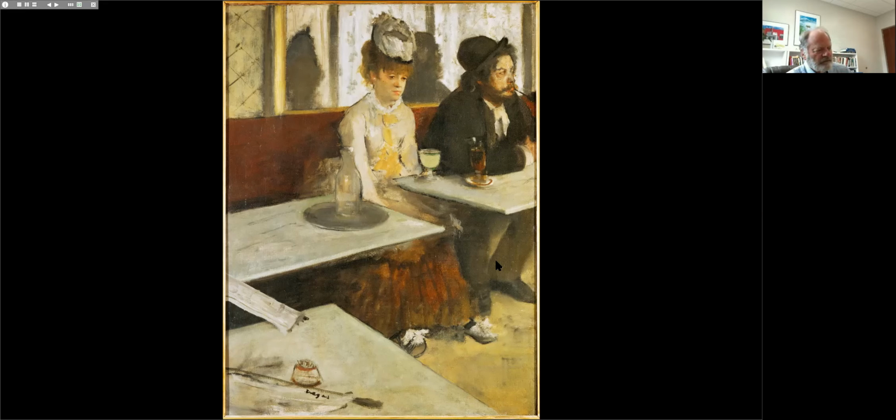As I've established, it's set up as if this is something he saw and even portrayed on site. In fact, it was done in the studio. He had marble tabletops there that he could use as props. So it's very carefully calculated there in the studio in order to look casual, quickly observed, quickly recorded.